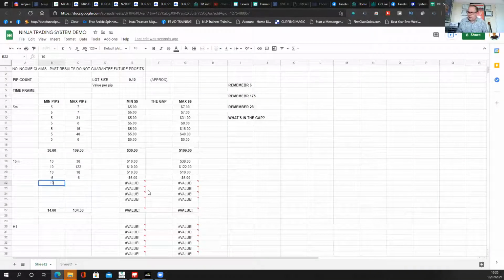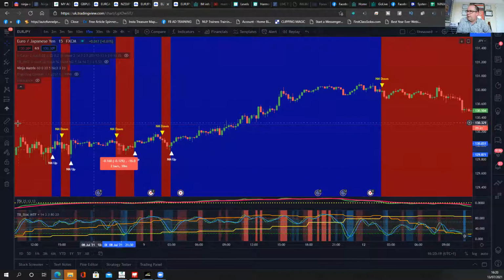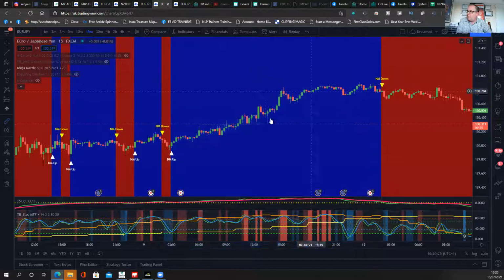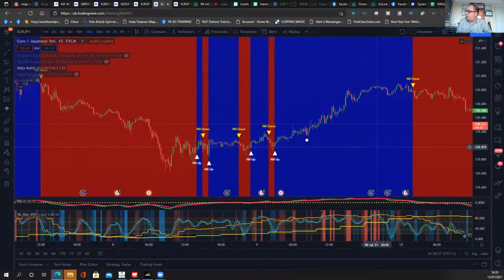So easily did the 10, could have got 16. I'll leave that one there, but again, just to point out, look, if I carry on, this one here, getting on that candle, you've got 86 pips there, right? But I'm not even going to do that one.